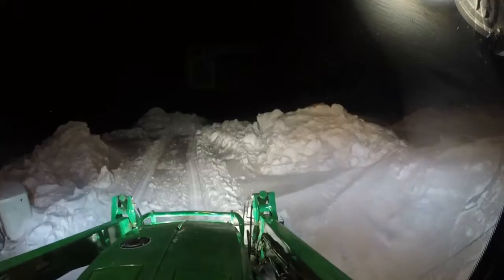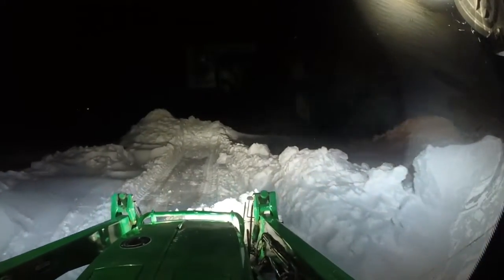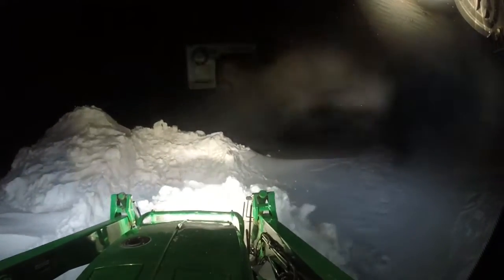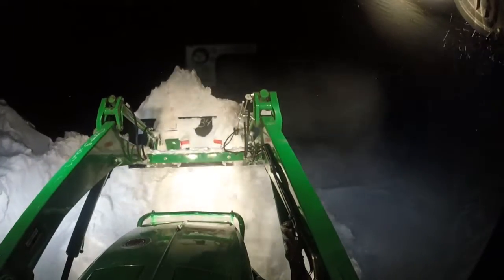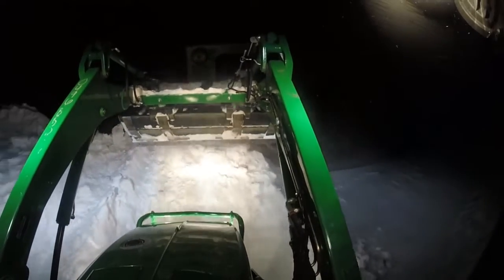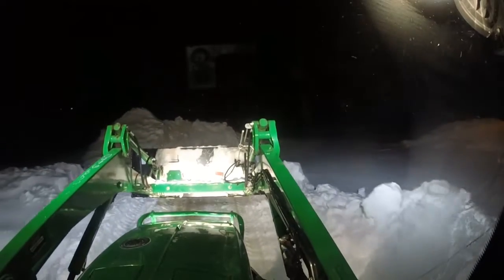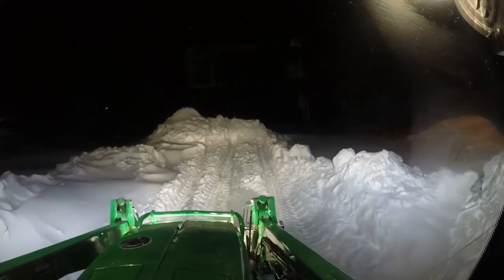Getting out there. I'm mostly just trying to clear a path that I can drive down to get out here to dump the snow. At this point we have so much snow that, well, people that live here 20 plus years have said that they haven't had this much snow since the mid-90s, so kind of sad, but at the same time glad this is not a common occurrence. That's certainly nice to know.